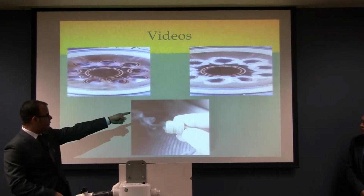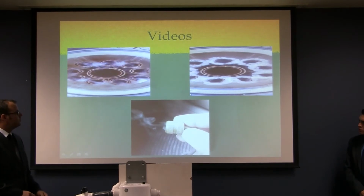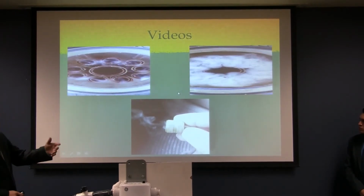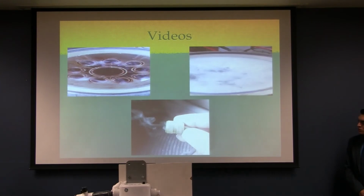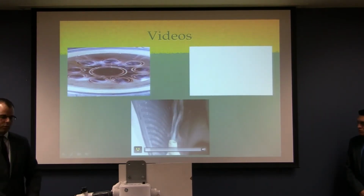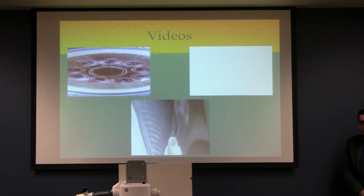Then when we add some electrolyte, play the next one. You can see that as soon as you switch it up, you can see the flow of the hydrogen in between the tubes. And this is just a video showing how much was flowing from the actual generator. That's the hydrogen coming out from the generator.